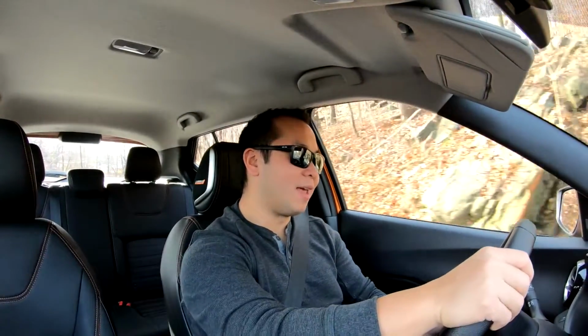Now, I'm wearing polarized glasses and I don't see any sort of glare or weird rainbow effects across the screen. It's nice and clear, and that is really nice. Now, if you step up to the SV trim, this touchscreen gets even better because, not that they change any hardware or anything like that, but it comes included with Apple CarPlay and Android Auto.